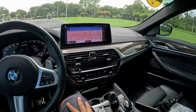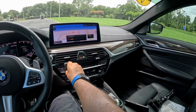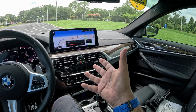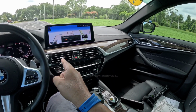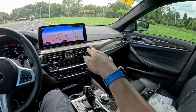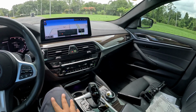Now this one here is equipped with a 16-speaker Harman Kardon system. See what kind of radio we got. And of course, this one also has the gesture controls as well, so you can lower the volume with this, which is pretty cool to have. Now, it doesn't always work, but I'm trying to lower it. Let's say this kind of works, but I don't know, it does kind of work. But you can also use the button here, which is the way I like more.